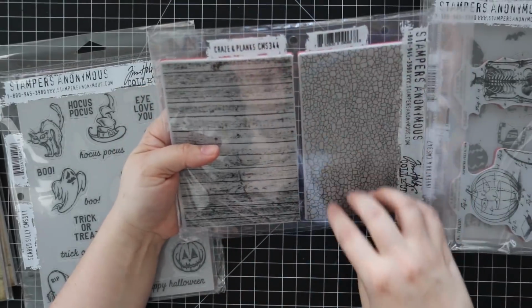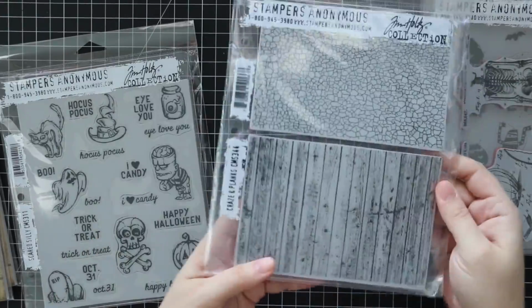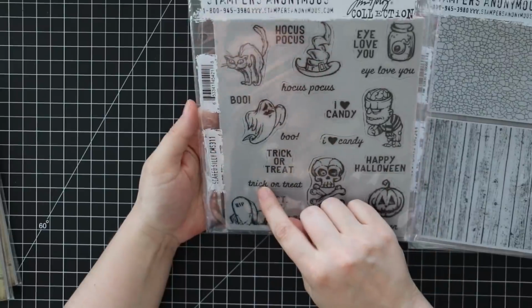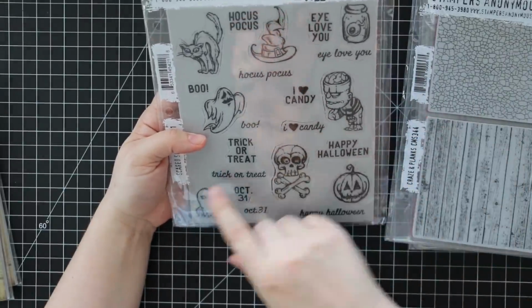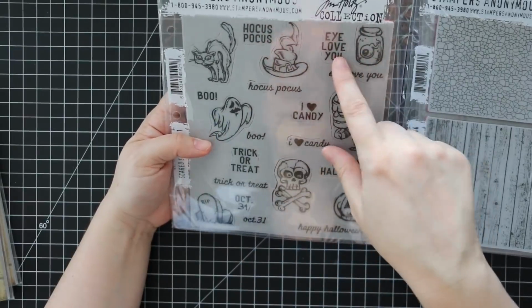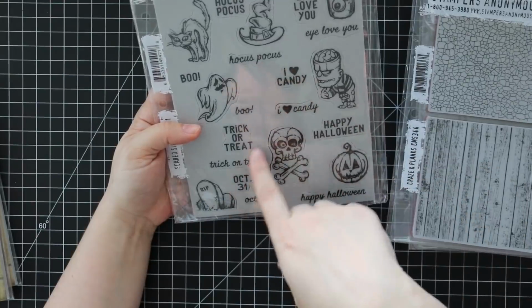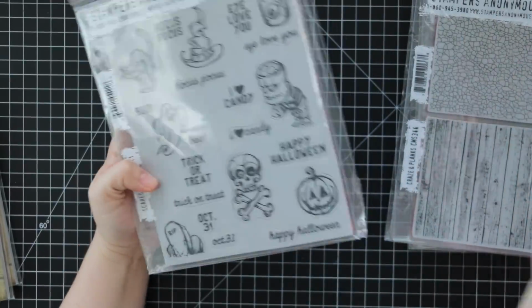And then this one looks like a crackle distress finish. Again, love. So I got that one. This was a previous release. This is the Scared Silly set. And again, this is more cutesy, I guess. And I like how they have all these coordinating little images. So like, I love you, Hocus Pocus, I Heart Candy, Happy Halloween, Trick or Treat, just a really cute set in my opinion.